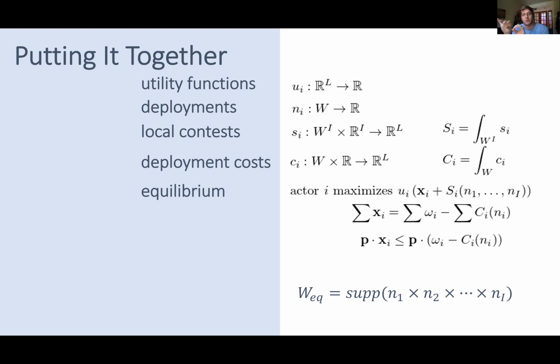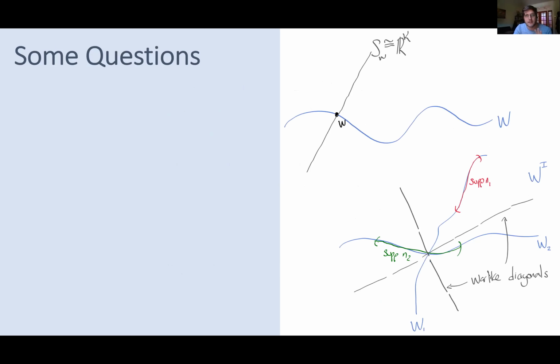Okay, so what W sub eq tells me is how to understand all the deployments that are suggested to us purely for economic reasons, right? We want to go there to maximize our utility, right? Okay, and the point here is that when we talk about equilibrium now, there's a spatial component to this. All right, so here are some questions. Let's take a look at what W sub eq looks like. So if we've got our world W, right? And we think about a particular point on the world, call it little w. Well, at that little point, all we're doing is the classical Arrow-Debreu thing at that point.